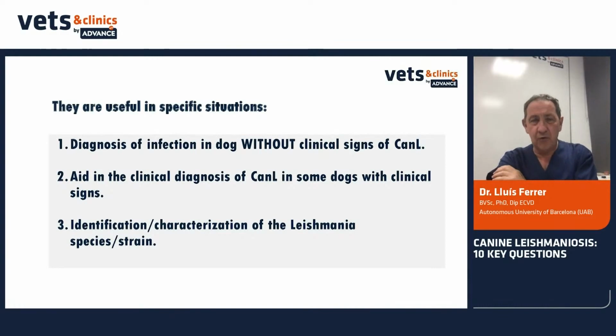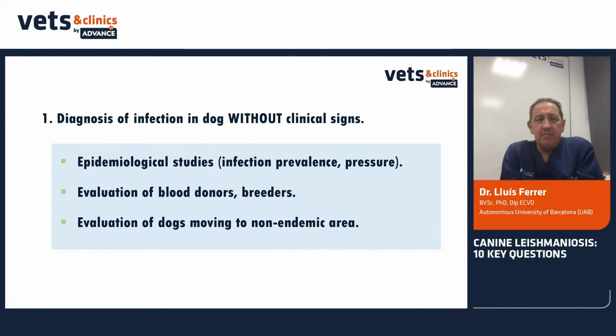Let's begin with the first one. If we want to do an epidemiological study, we in many cases use PCR because it's very sensitive. So, if we want to know if dogs living in one European country are infected by Leishmania or not, together with serology, we can use PCR, and it's much more sensitive. These positive dogs probably are clinically healthy, but they can be infected. If we want to investigate the rabbits in Spain regarding infection, a very good technique is to take samples of different tissues and do a PCR. So for that, it's very useful.